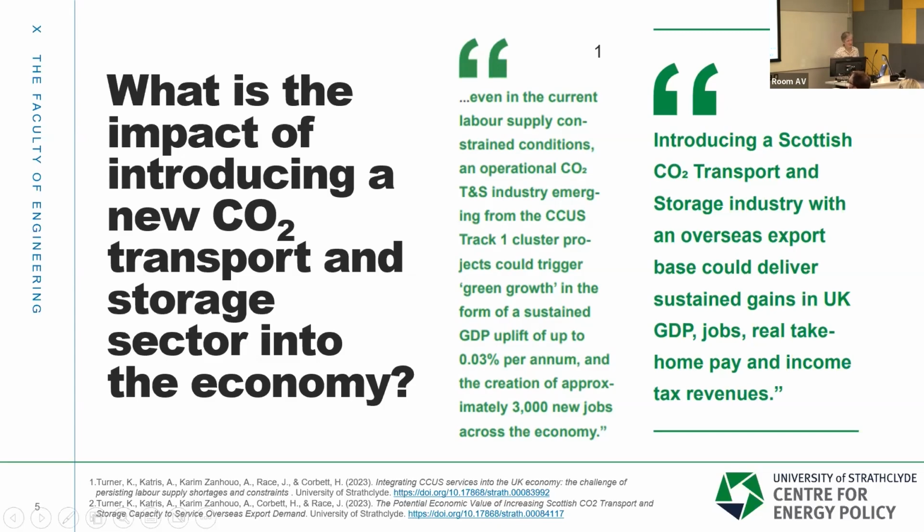Because when we're doing all this techno-economic modelling, what we really wanted to understand was what benefit that has in the wider economy. So using this model, we have introduced a transport and storage sector into an economic whole economy model. So this is what this model is designed to do.